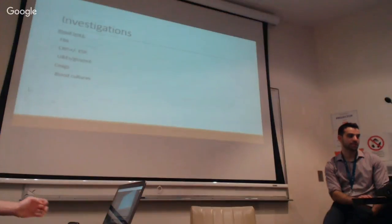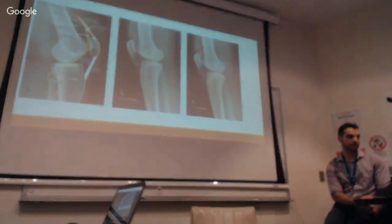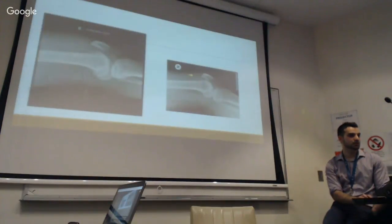We talked about the presentation. We talked about the blood tests you send and the x-ray findings. And I'm just showing there those little features that I was talking about before in the x-ray. And that first picture shows that sort of anterior tilt a little bit more. What does the second picture show?